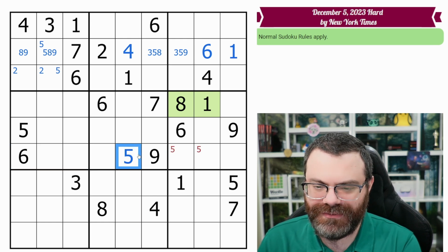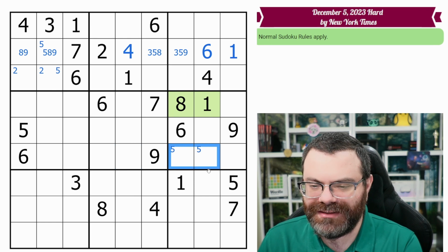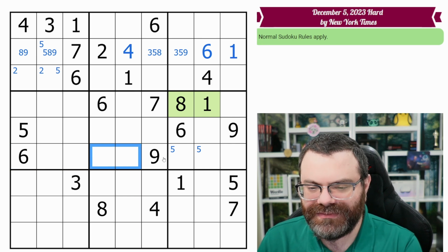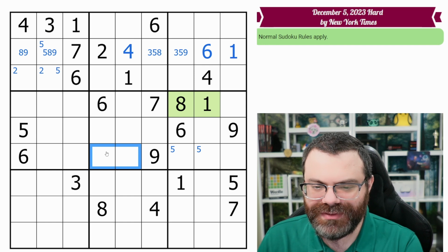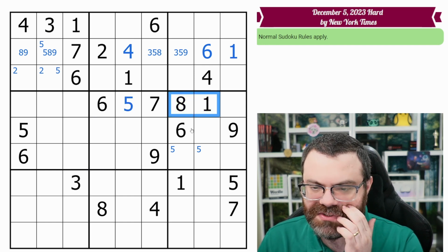Because if I put a 5 here, for example, I have now excluded 5 entirely from here. So the way people like to think about this as pointing is you kind of have these 2 line up in a box, these 2 corner marks line up in a box, and they point to the left, eliminating 5s from the rest of the row. They could also point right if they were in the middle box or the left box. So these are not 5, and this 5 is looking in here. That places the 5 in this box.